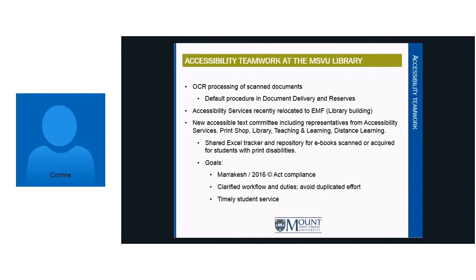And we've had a couple of meetings now. We got together to really try to start to clarify workflow and duties to avoid duplicated effort, because a lot of processes related to accessibility do overlap with pieces of technology. They overlap with the services provided by the library, and so it's not always easy to know exactly who's responsible for doing what for students. You don't want to leave any student in the lurch, but you also don't want to create extra work for staff. You want staff to be able to use their time efficiently to help as many students as possible.